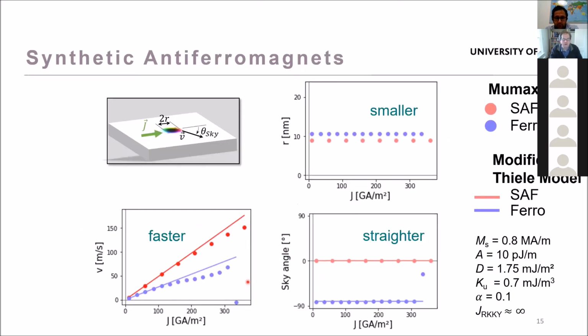I just want to quickly finish off by saying what we've been doing most recently is starting to look at synthetic antiferromagnets. So of course, we haven't had so much lab access in the last year or so as we might have liked, but we have been able to do some modeling. As expected, we've done analytical and micromagnetic modeling. And we found that when you go to a synthetic antiferromagnet, your skyrmions are smaller than in the conventional ferromagnetic multilayers I've just shown you. They move faster in response to spin orbit torques. And also because in the synthetic antiferromagnet, there's no net topological charge, they move in a straight line. There's no Skyrmion Hall effect anymore.